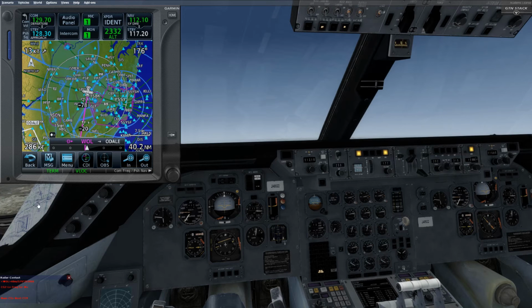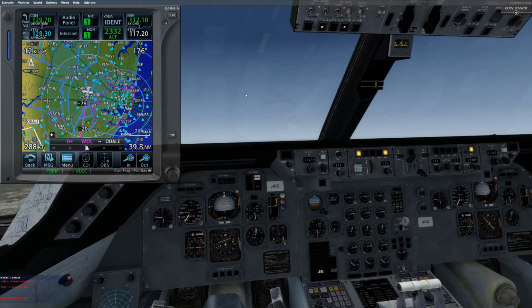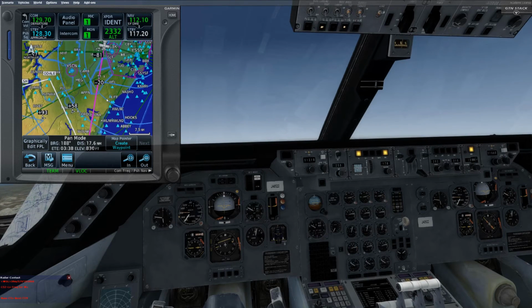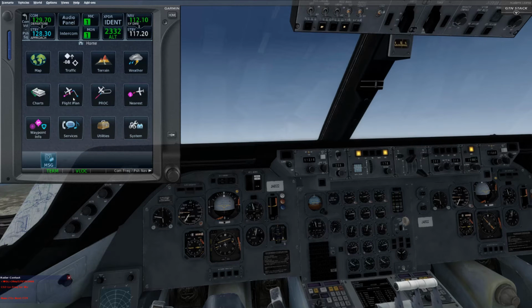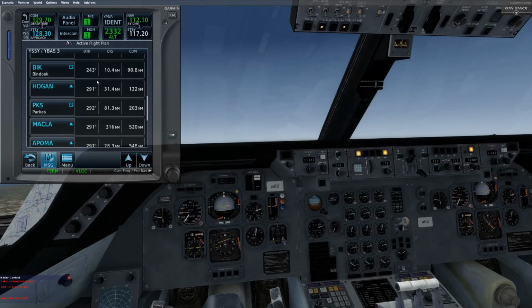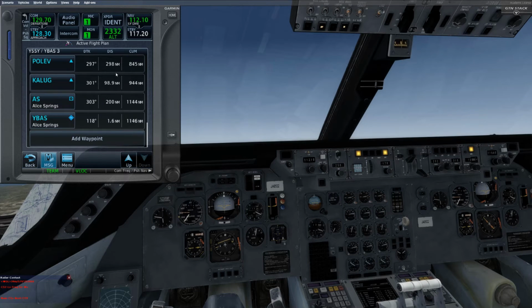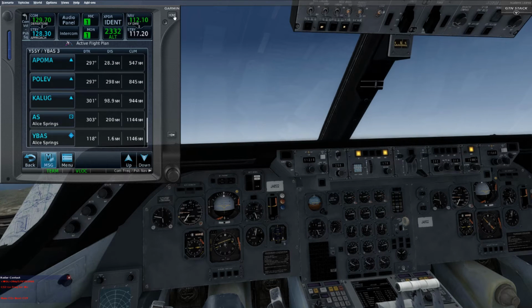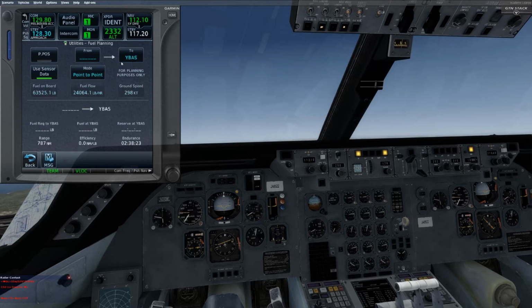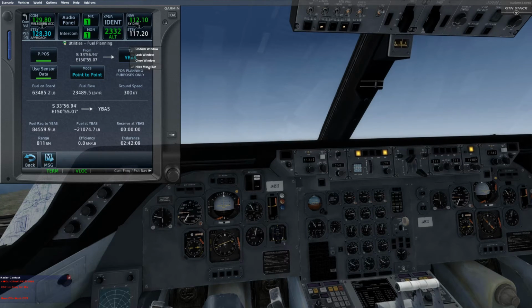Melbourne Control 129.8. X-ray Foxtrot Zulu, contact Centre 123.0. X-ray Foxtrot Zulu. All Nippon 231 heavy, contact Melbourne Control 129.8. Melbourne Control 129.8. Melbourne Control, All Nippon 231 heavy is with you, leaving flight level 135 for flight level 150.